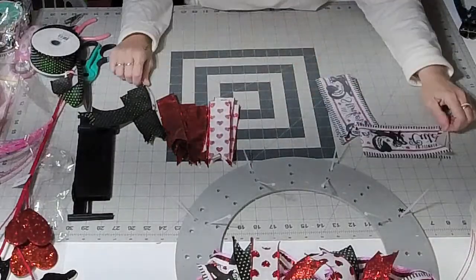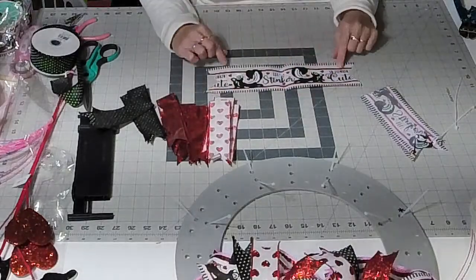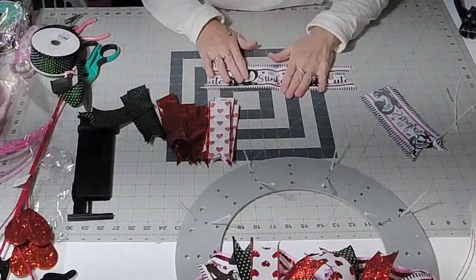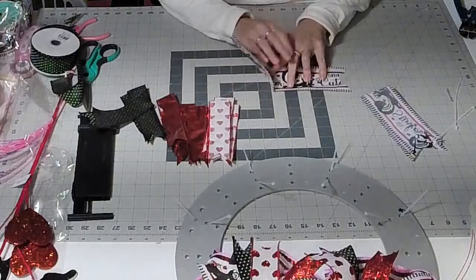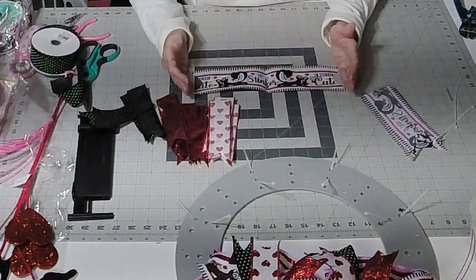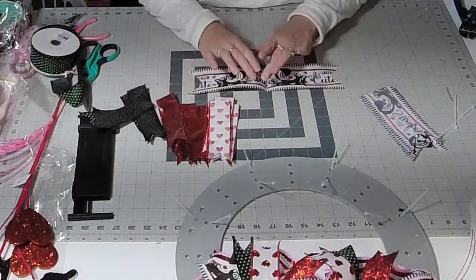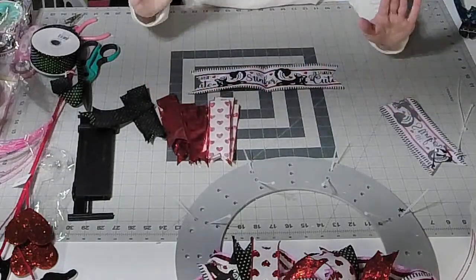And we got a zip tie. So what I'm doing is I'm going to take the 2.5 inch and put it right in front of me. Now make sure you can see your center crease. Okay, so there's our 2.5 inch, 12-inch length. Does that make sense?